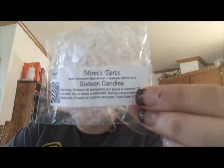Okay, so just a few more left here. Oh, this one is from Mimi's Tarts as well, and it's 16 Candles. This one I split with my sister because she's a spoiled rotten brat. It was just a really, really good pink sugar scent. I don't know what all it was with it, but I couldn't pick up anything other than pink sugar. Maybe it was with birthday cake or something, just because it says 16 candles, so maybe that could have been it. But it was so good. I really, really enjoyed that one, and so did my sister.